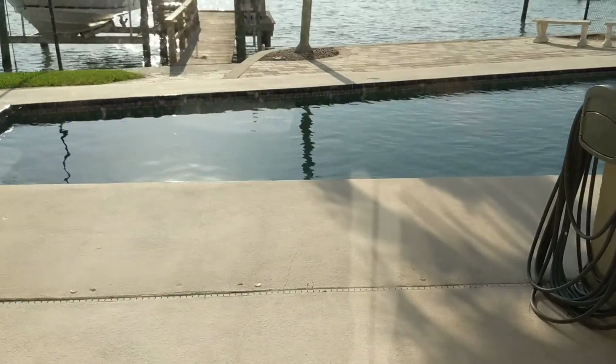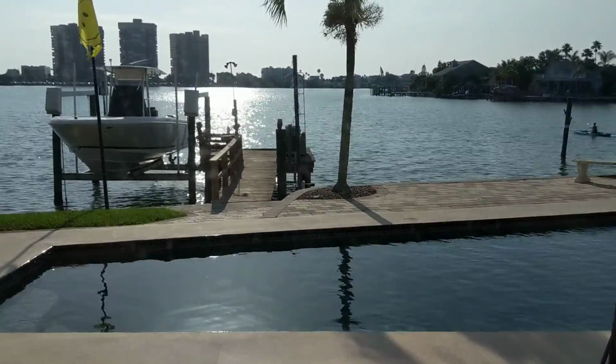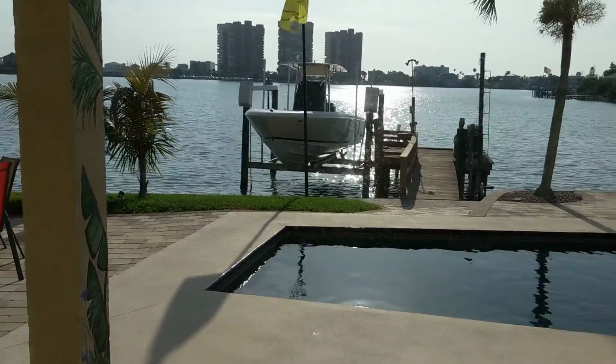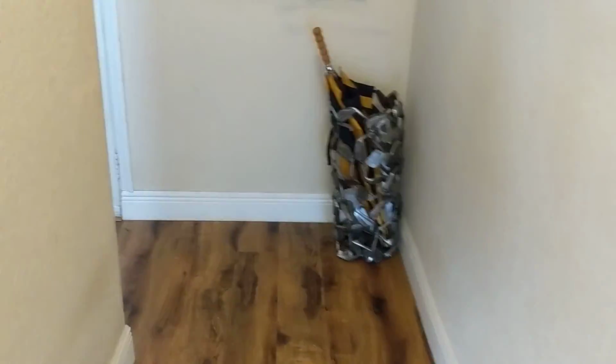We've got our swimming pool. Lots of frontage right here, and we'll get lots of view later on from the other parts of the house. Incredible direct west facing view though. So throughout the house we have this luxury vinyl flooring.